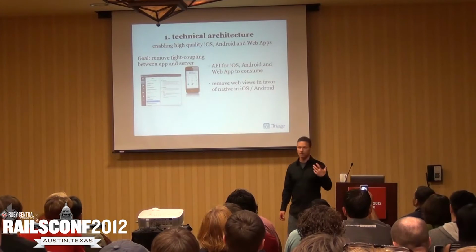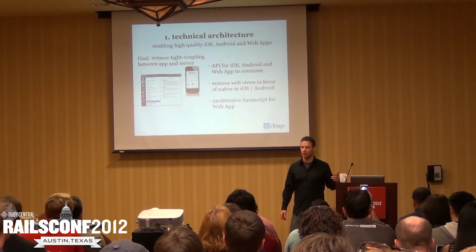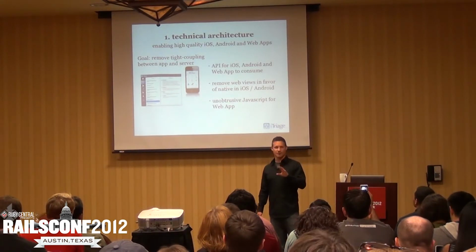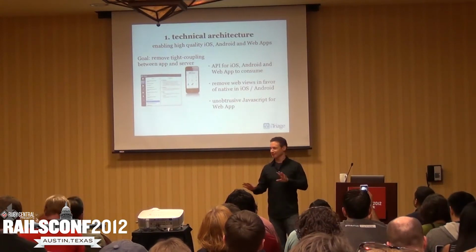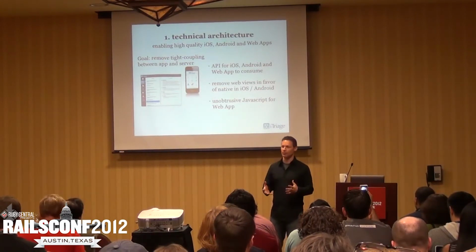And so for us, the goal is to really move those web views in favor of native views for iOS and Android. That's not anything against HTML5. There's a lot of heated discussion about native versus HTML5 on mobile apps. They're both great approaches.